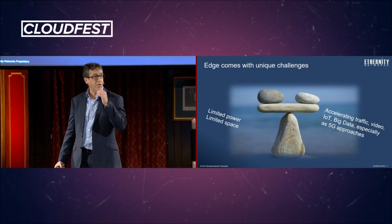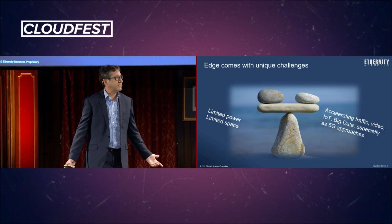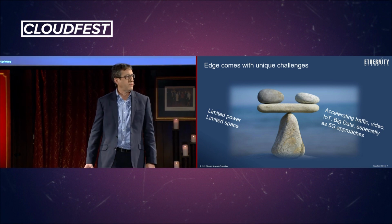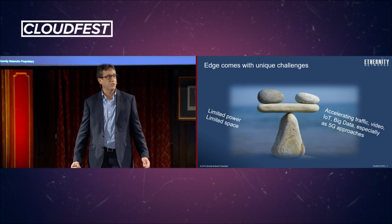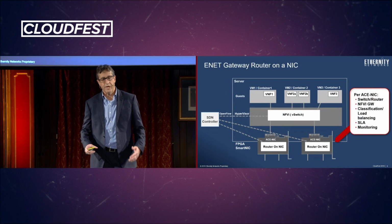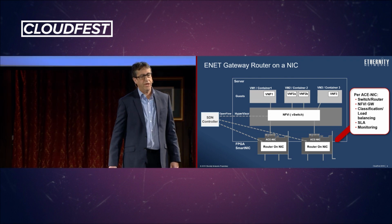But the main problem with the edge is that you don't have space. You need to rent a space in a co-location environment. There is not enough power to put all the equipment that you usually use in a data center. Therefore, what we propose, to make it simple, is that we actually do a router on a NIC.